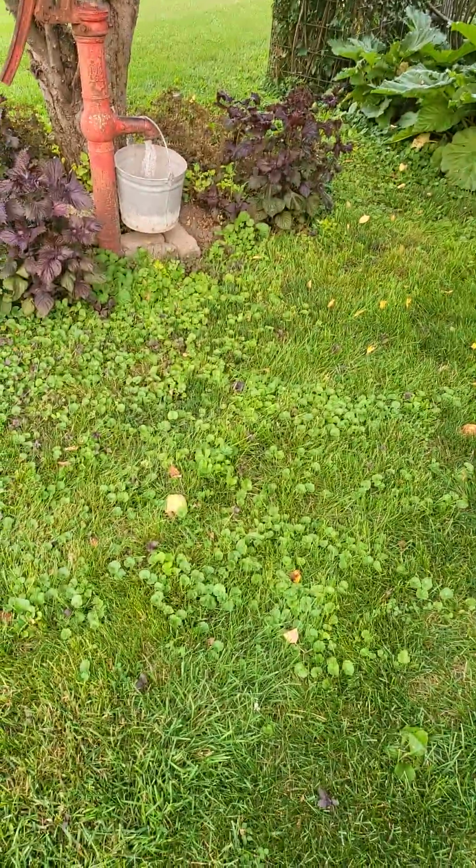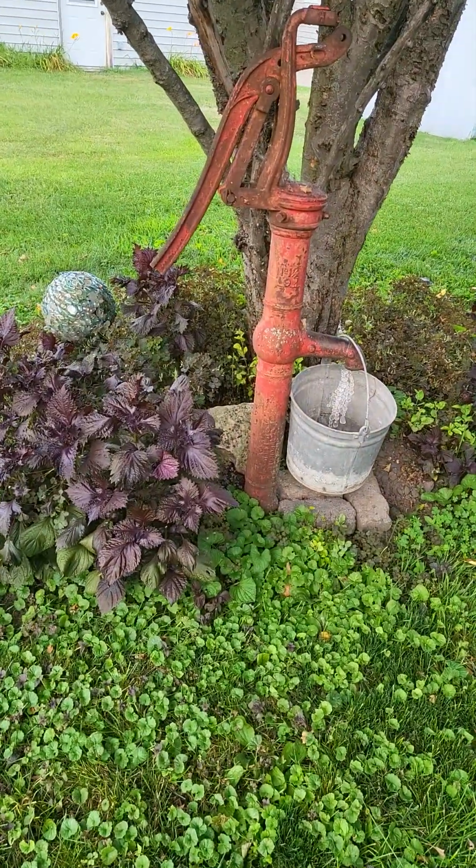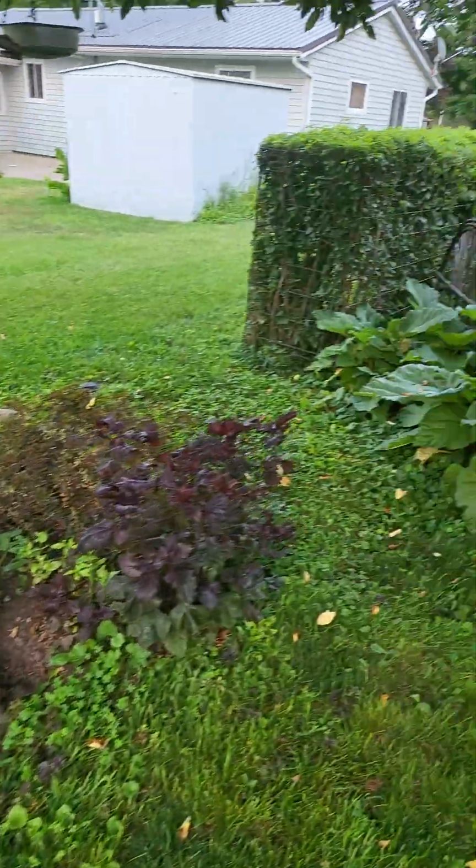They're already starting to fall. I think they're kind of tasty. Grandma and Grandpa and I got that out of the old city dump here in Harper's. So that's got a Harper's history to it.